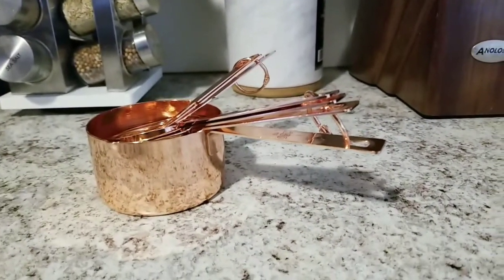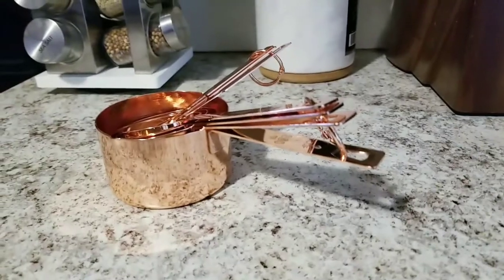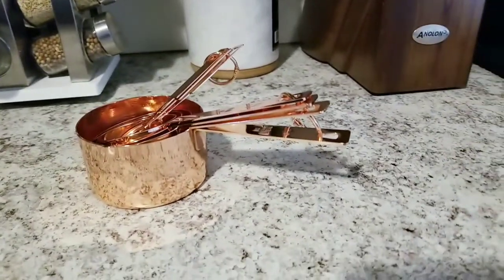And last but not least, this would be tip number 13, the final one, which would be gold, rose gold, or copper accents. I love marble and rose gold together. I think those things are so beautiful. If I can't find something in rose gold, I get it in copper, like these measuring cups. I think these measuring cups are just very classy. They're very simple. They're very beautiful. They add a little something extra, but they're not expensive.